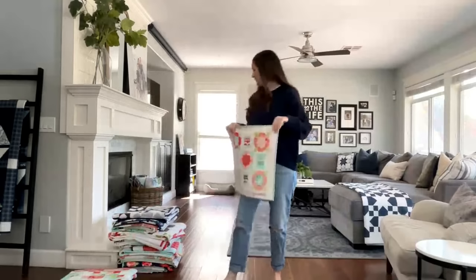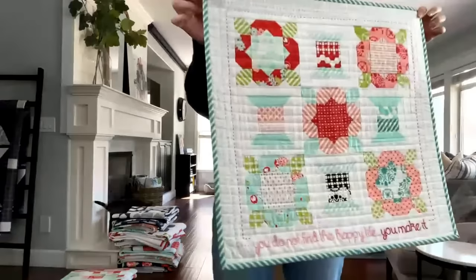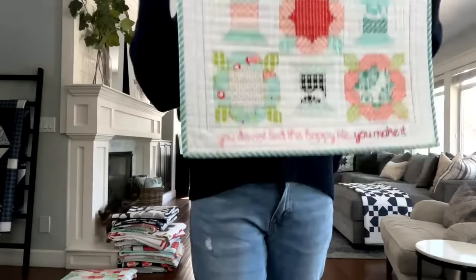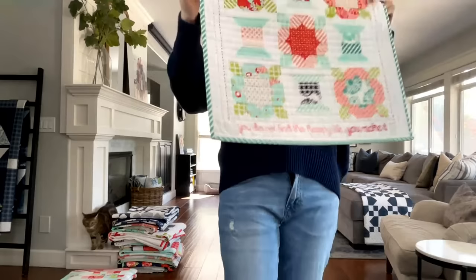All right, so this one is a mini quilt that is called Mini Handmade. It's from our handmade collection, and it has the little flower girl flowers on it and little spools. And at the bottom, I embroidered, "You do not find the happy life, you make it." It's 19 inches square and charm pack friendly.